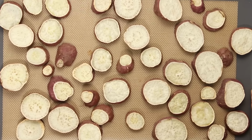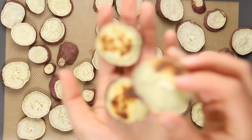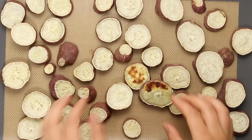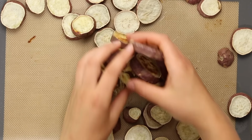So once our sweet potatoes are done, they will look a little bit dry on top, but as you can see from the bottoms, they get nice and crispy and golden brown. And I like to eat these warm, but I also like to make a big batch to last me through the week, and I also really enjoy eating them cold.